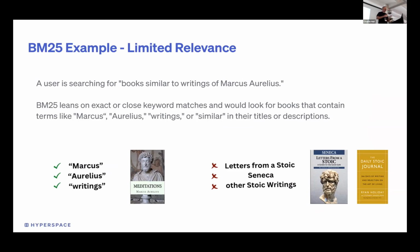An interesting example of BM25 is searching for books similar to the writings of Marcus Aurelius, okay? We will get the book Meditations, but we won't get other Stoic writings that might be quite relevant for the one that was searching for Marcus Aurelius. So very good precision on one side, but less relevant results on the other side.